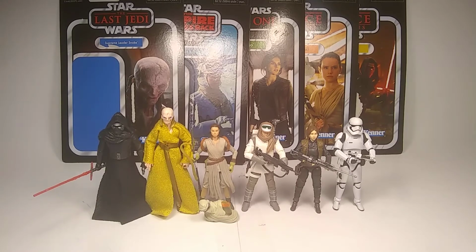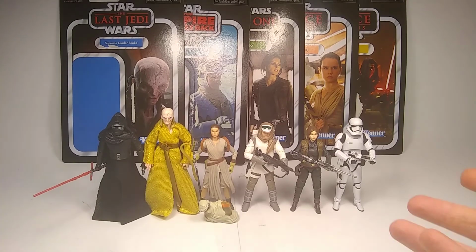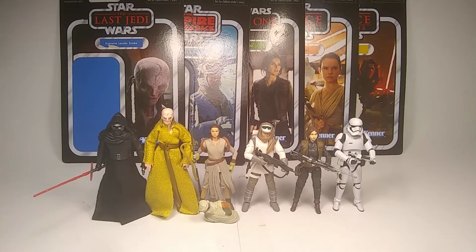I think they would probably sell a lot better, because while I think the figures are great, I really do, I like these, I have noticed that a lot of people are just unhappy with the fact that four out of six were re-released. And I'm not going to lie, I kind of get it. So, last thing I'm going to do is rate this wave on a scale of 1 to 10. I give it a 6.5 out of 10.